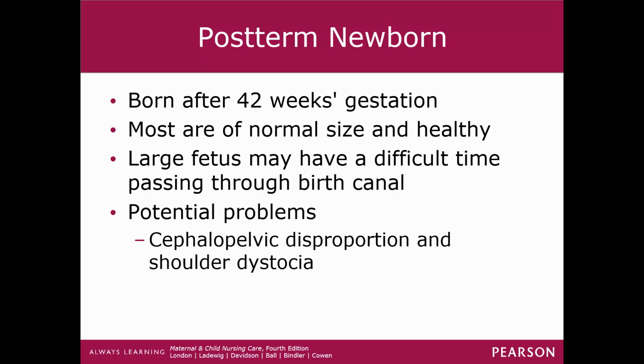That was a placenta that was deteriorating to the point where the baby wasn't getting nutrients and started losing weight. But if you have a baby that is 42 weeks, even if they're appropriate for gestational age, 42 weeks is a big baby, and then they may be large for gestational age. You're going to have problems with a vaginal delivery. So you'll have cephalopelvic disproportion, and mom's just not able to push the baby through, or you'll have a shoulder dystocia. You get the big old noggin through, and then the shoulder gets hung up behind the pubic bone, and that is an obstetrical emergency.